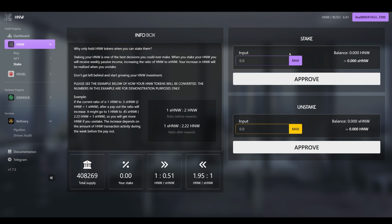Here is where you would stake your HNW. You can stake and unstake at any time, so it's not locked. Pretty cool. And here's an example. When you do get X HNW, once you do stake it, there is a ratio. It's not 1-to-1. Please do take note of that ratio, and it shows you the ratio information here. So you will earn additional rewards there for staking.